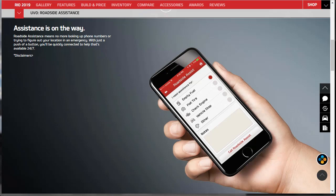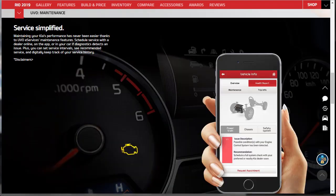Roadside assistance means no more looking up phone numbers or trying to figure out your location in an emergency. With just a push of a button, you'll be quickly connected to help that's available 24/7. And we can see some things here. I need assistance for empty fuel, flat tire, check engine, vehicle stop, or other. And you can even put in notes so you can be more specific with what you need in the case of an emergency.